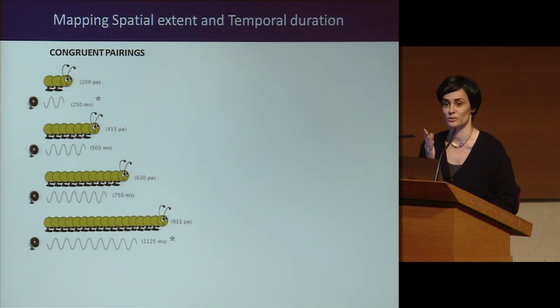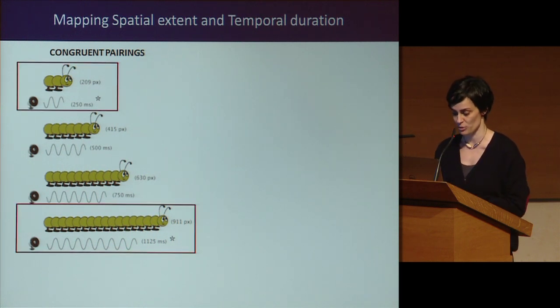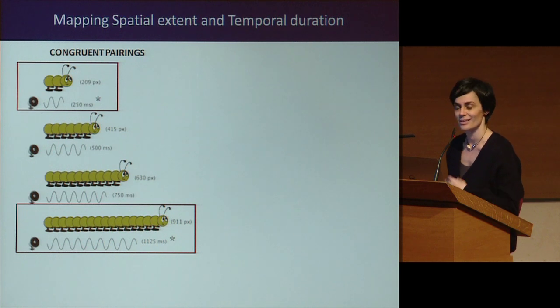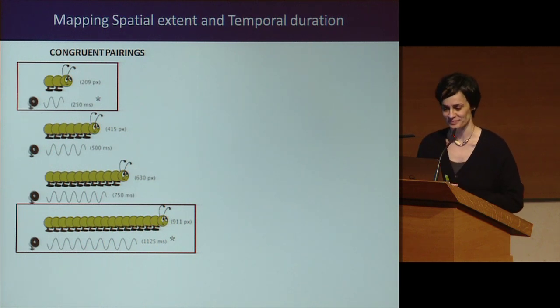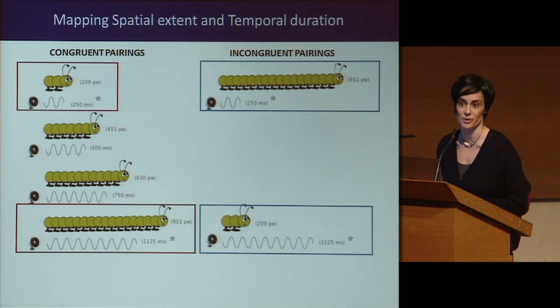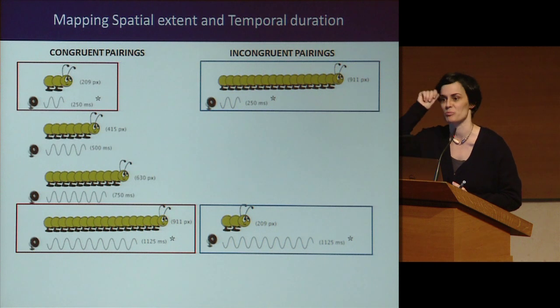When infants are habituated to these pairings, they were shown in the test trials familiar pairings, so the extreme values. Here's the shortest caterpillar paired with the shortest sound and temporal duration, and the longest caterpillar paired with the longest temporal duration and sound, together with new pairings. And the new pairings consisted of the same information, but they were incongruently paired. So now the longest caterpillar is paired with the shortest duration, and the shortest caterpillar is paired with the longest duration. And they observed the looking times, as I explained to you before.